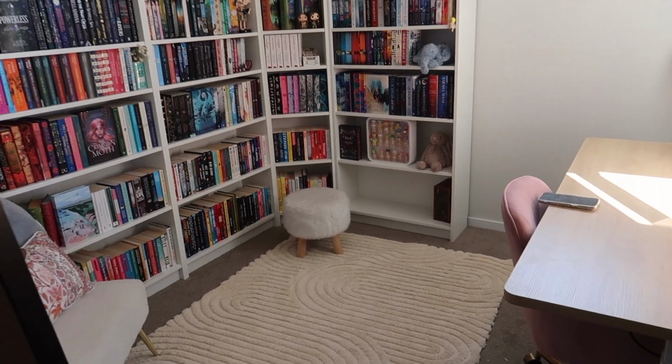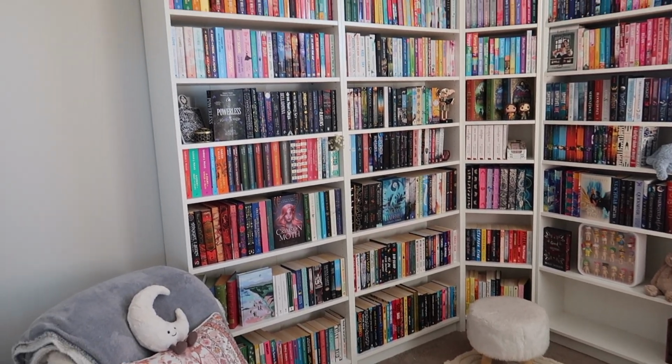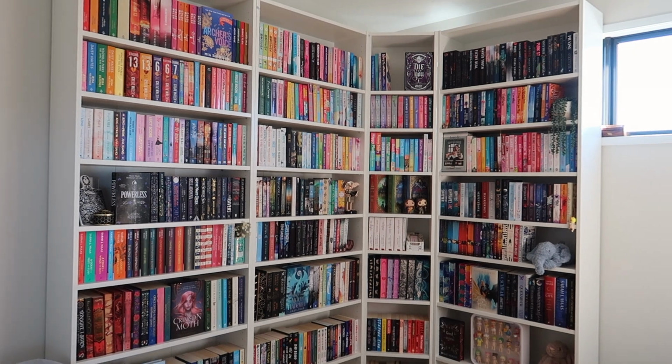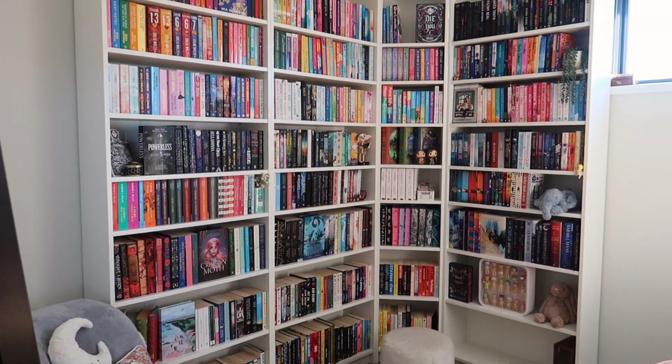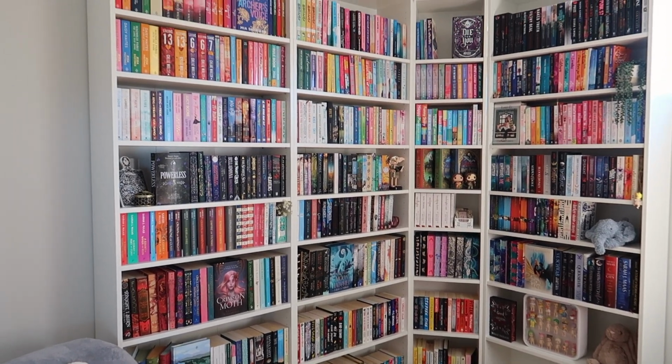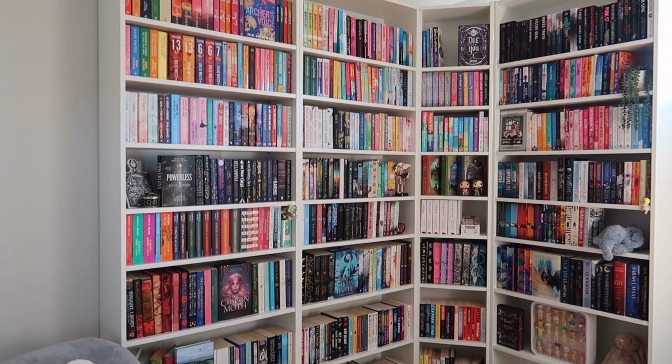Without rambling on too much, we're just going to get straight into the tour. Okay, so to start off with, this is what it looks like when you enter my little library room. So in the corner there is my whole bookcase, and I believe I have over 600 books. That's what I counted last week. So that is insane, and I feel like it doesn't actually look like 600 books, but at the same time it does look like a lot of books.